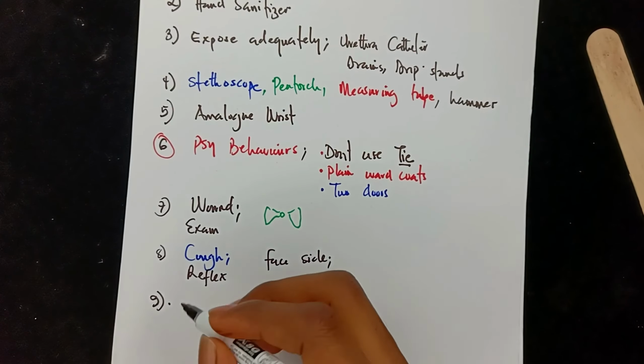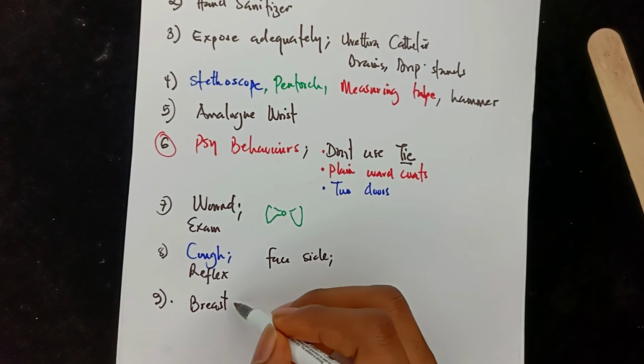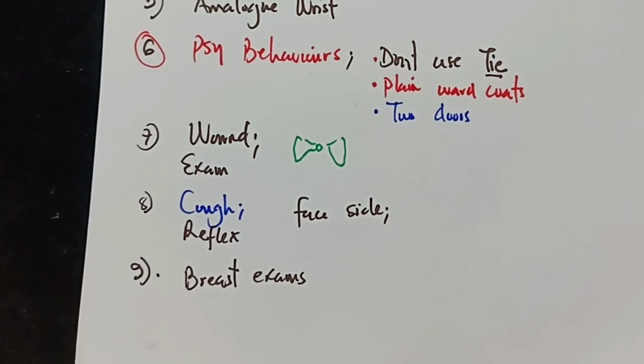Also, another subtle tip when you are doing a chest examination, especially for females. All right. So when you are doing the chest examination, say you want to examine the middle and the lower lung zones in the female. Whatever you are as a clinician, traditional clinicians will tell you that you don't use the palm of your hand to touch on the breast of female patients. So you use the back of your hand.